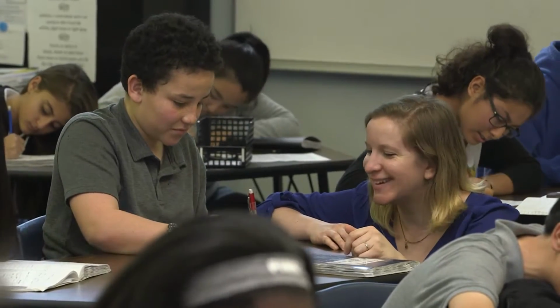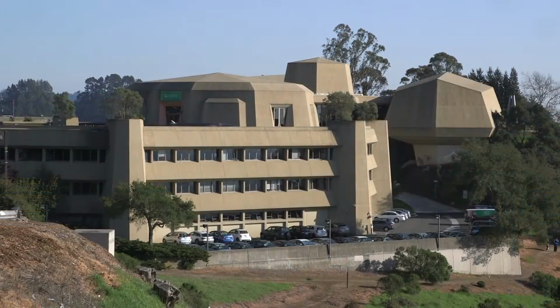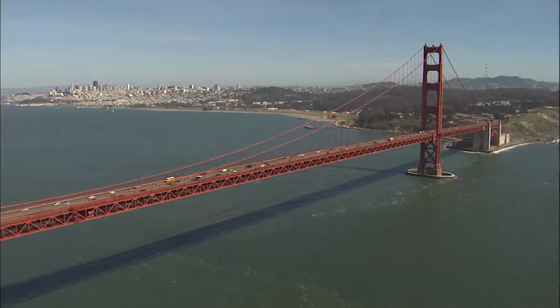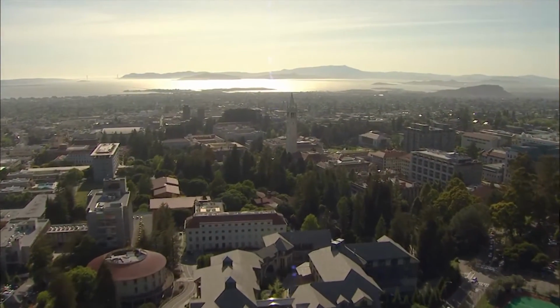FOSS stands for Full Option Science System, and FOSS is both a curriculum development and research project that we have here at the Lawrence Hall of Science, and it's also a product, a national product, a comprehensive K-8 science curriculum. The Lawrence Hall of Science is part of the University of California, Berkeley campus.